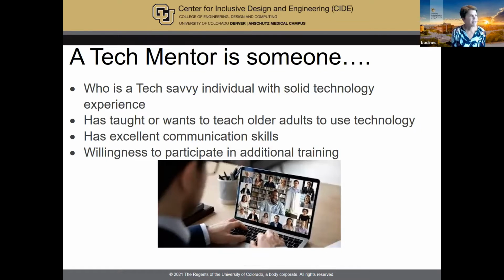So who is a tech mentor? You're somebody that is tech savvy and has some solid technology experience. You use it every day, right? And so you're comfortable and confident with your use of technology. Somebody that has taught or wants to teach older adults to use technology. We love you if you have excellent communication skills, and I just saw a great wealth of that as you guys introduced yourselves, and the willingness to participate in our training sessions for this work and to take advantage of some resources that we've put together for you that I think you're going to be really happy to have access to.